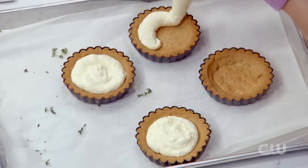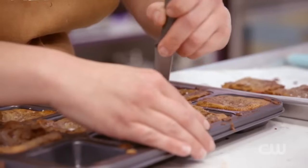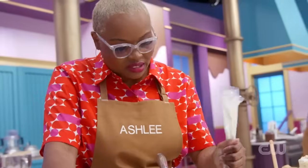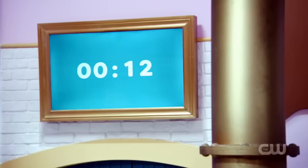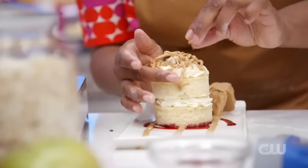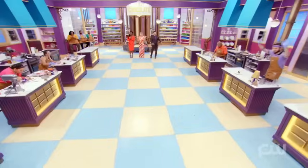All right, tart shells. Let's do this. 5 minutes. Come on, Mrs. Bennett. This is starting to make me nervous. Jeez Louise. I need my brownie to come out and be beautiful. Time to start collating. We got this, guys. I need to make sure that this looks so good. You got this. Come on, Vegas. Oh, my goodness. 10, 9, 8, 7, 6, 5, 4, 3, 2, 1. Time's up.